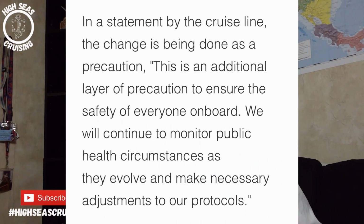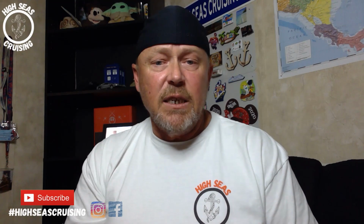So in a statement from Royal Caribbean, they said this is a precaution. This is an additional layer of protection to ensure the safety of everyone on board. We will continue to monitor public health circumstances as they evolve and make necessary adjustments to our protocols. And all other Royal Caribbean policies concerning COVID-19 and vaccines remain in effect and in place as they currently are. This is the only change they are making as of right now.